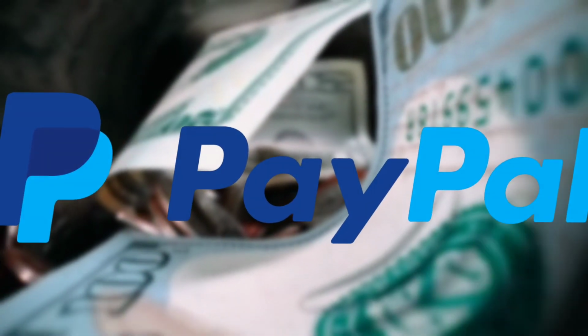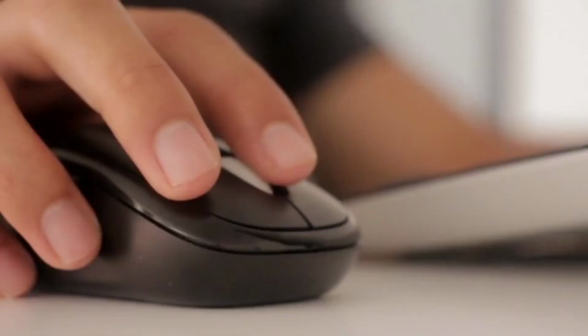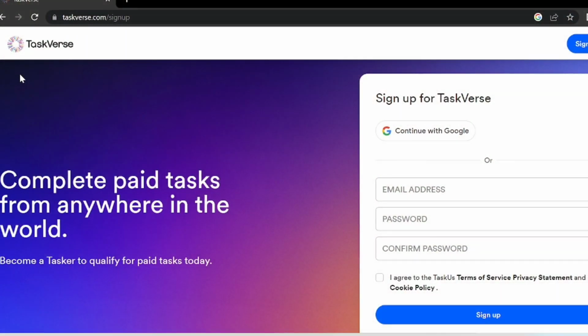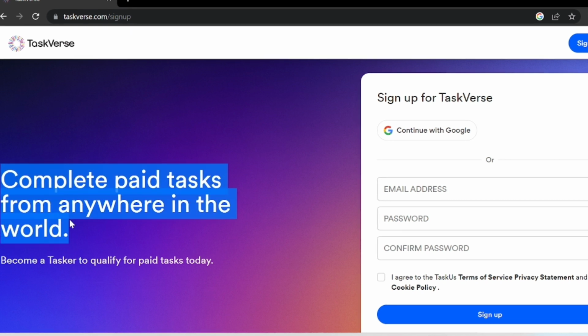The payment method available here is PayPal, so make sure you have a PayPal account before you start earning on this site. So quickly go to the description, click on the link of the website, and you will get directed to Taskverse. As you can see here, this website is worldwide and pays for completing tasks.